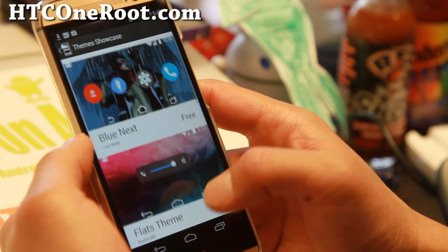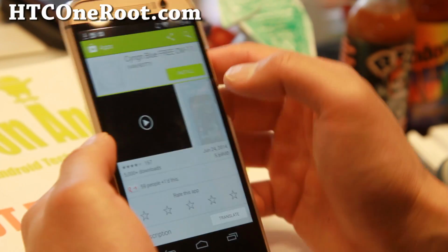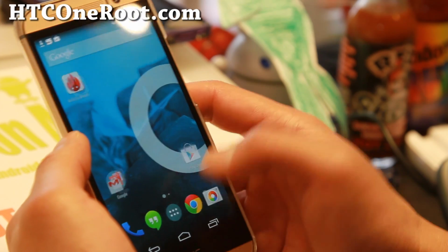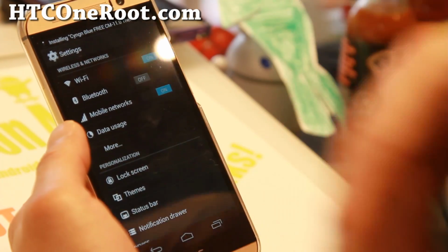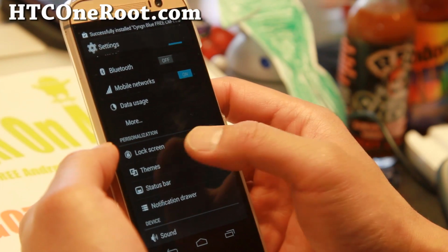Let me go ahead and get one of these free ones, Blue Next. And you don't actually have to purchase it, that one is free. Very nice theming with the latest CM11. It's still in the works of development, but it looks very promising, I really like it.